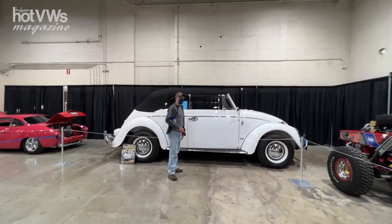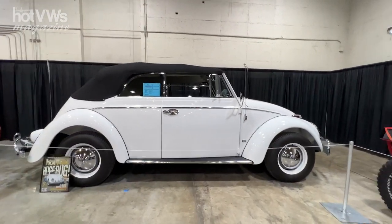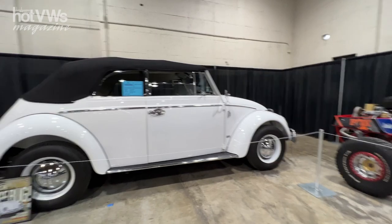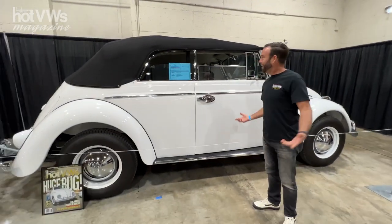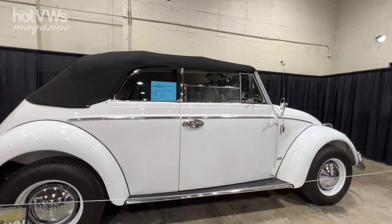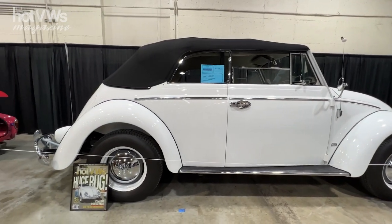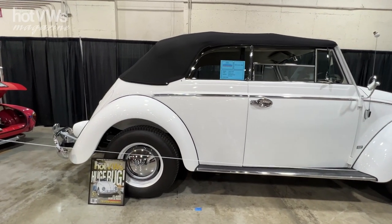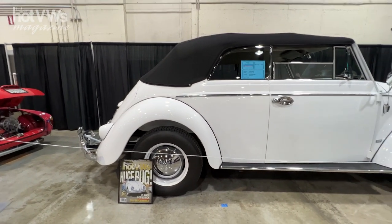So this car is always a trip, just because when you're next to it, I mean, check this out, you guys. I'm not that short, but look at this. It's huge, right? Now, what's a trip is the fact that everything you see on here has all been custom made. It's incredible.